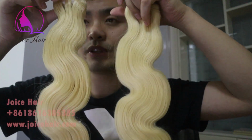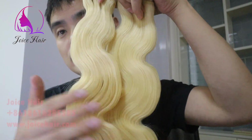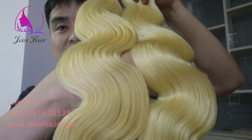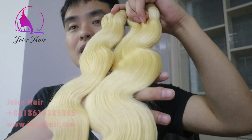This hair has never been processed in any kind of acid, so it's with all the cuticles. That's why you see this hair is so shiny. Also with this cuticle, you can use it for a very long time and you can wear it for many years.